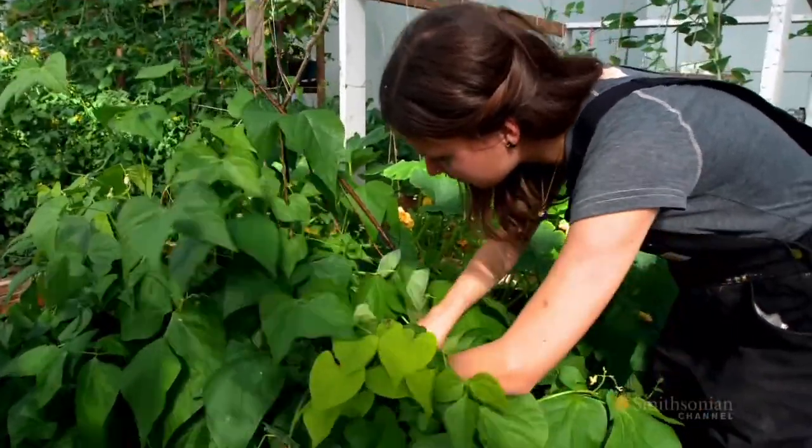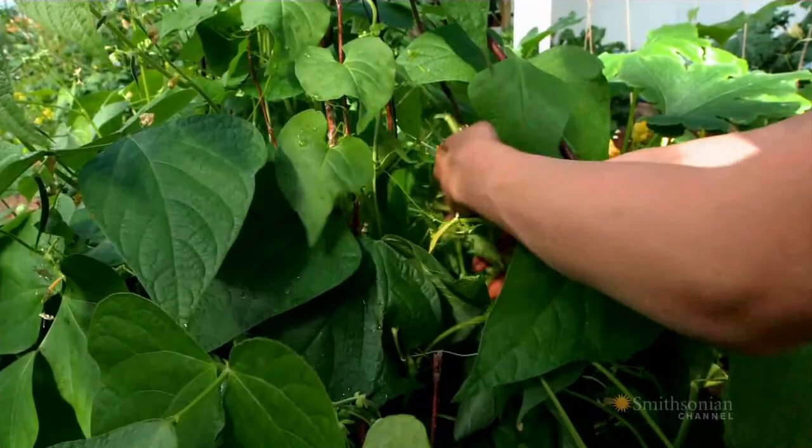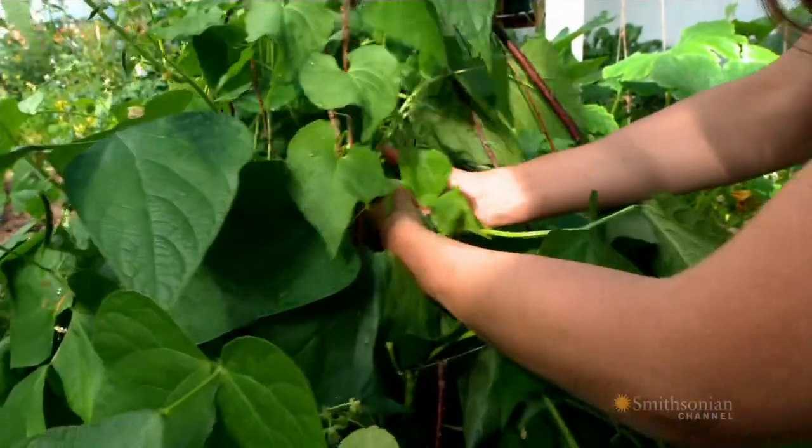But with so many plots and so many plants, work at the greenhouse never ends. With a place this size, it does take a lot of work to keep looking the way that it does right now. So as a summer student, I spend the majority of my time just maintaining the plots that are here.